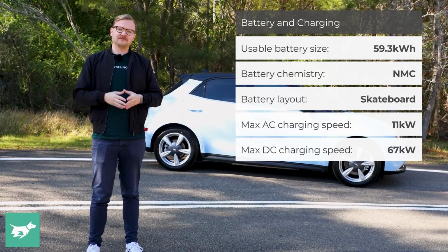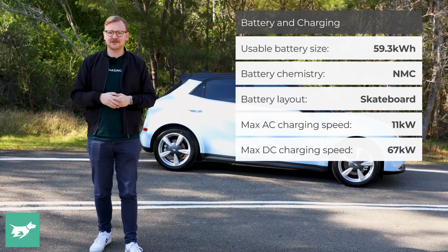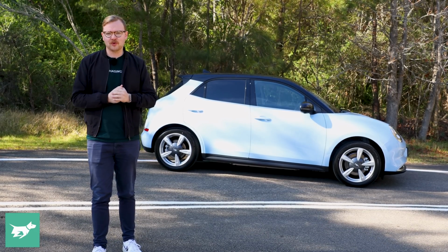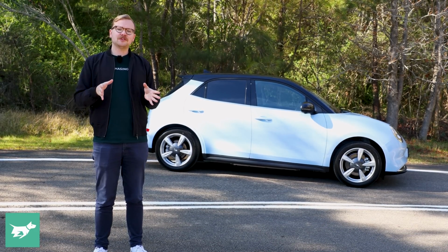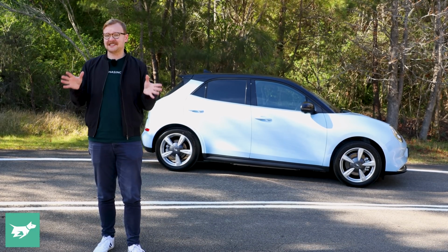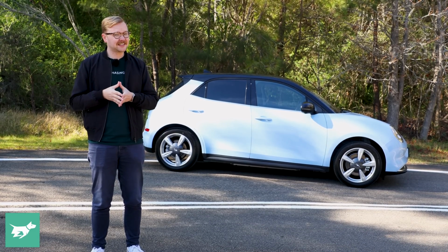Now in terms of charging, you can charge this thing with a DC charger, but only up to 67 kilowatts, which is really slow in 2023, but it does have an 11 kilowatt onboard AC charger. And at the moment, GWM will even throw in a wall box for your home with this car, which is about $1,695 of value, they say, so that's quite a nice discount.